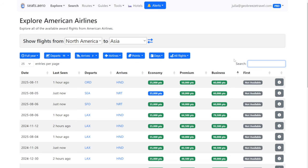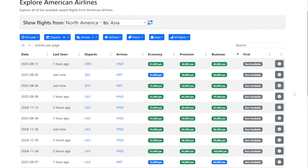Even though here, if we were to search for Bangkok, Seats.Aero isn't going to capture every single day and every single route, but this gives us a good starting point. So now that we've filtered to continental US departure airports and Japanese arrival airports, we see there's Chicago to Haneda on August 11th, Seattle to Narita on August 5th, San Francisco to Narita on August 6th, and a few different ones for LAX. And I would just look at the ones that have direct flights into Japan so that you're not bouncing all over the place if possible.